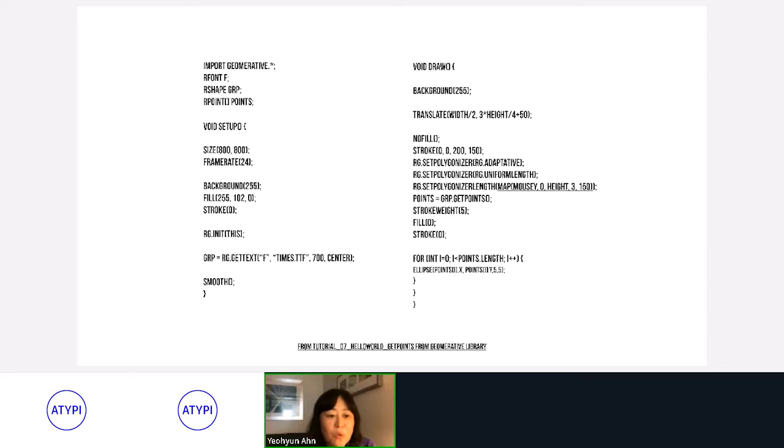So if you download the Generative library, there is a tutorial number 7, Hello World Get Point, and this is the tutorial code from the Generative library in Processing. Then I'm gonna go to the next slide here.